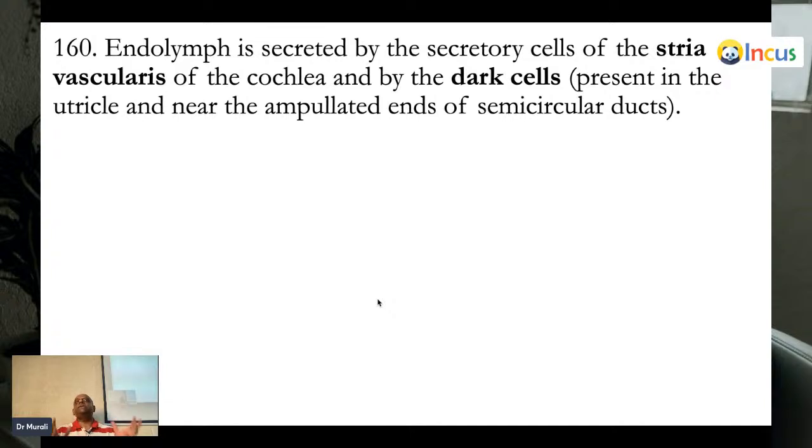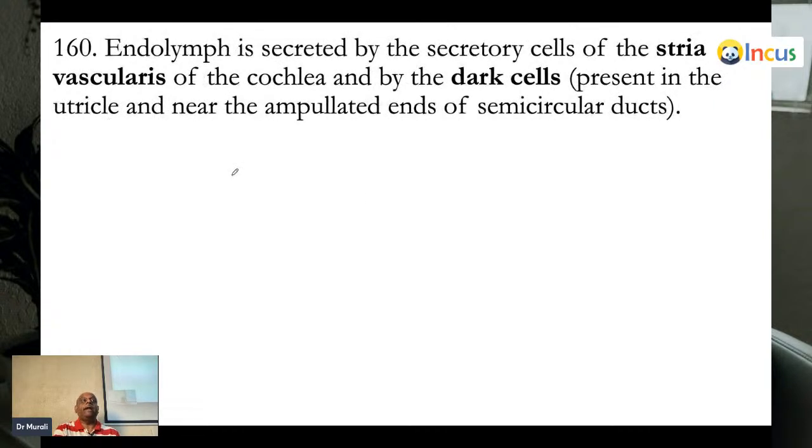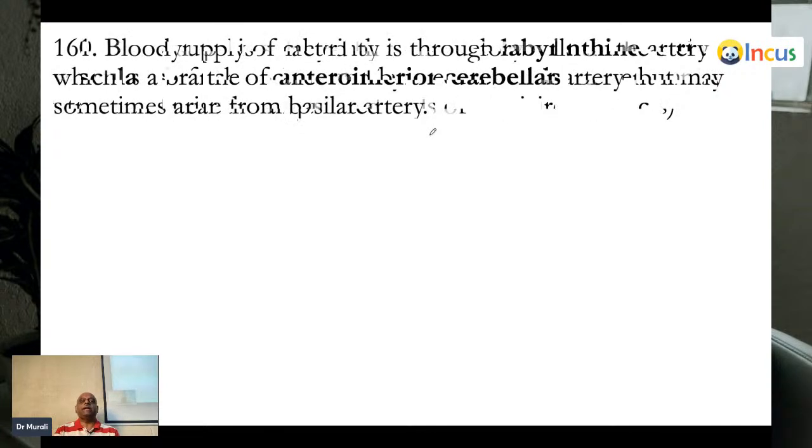And where is endolymph produced? Endolymph is produced by the secretory cells of the stria vascularis of the cochlea and by the dark cells. Where are the dark cells present, doctor? Something should be very dark. It is the utricle, right? Near the ampullated end of the semicircular ducts and the utricle, you have the dark cells. They also contribute to the formation of the endolymph, is what you need to basically remember.